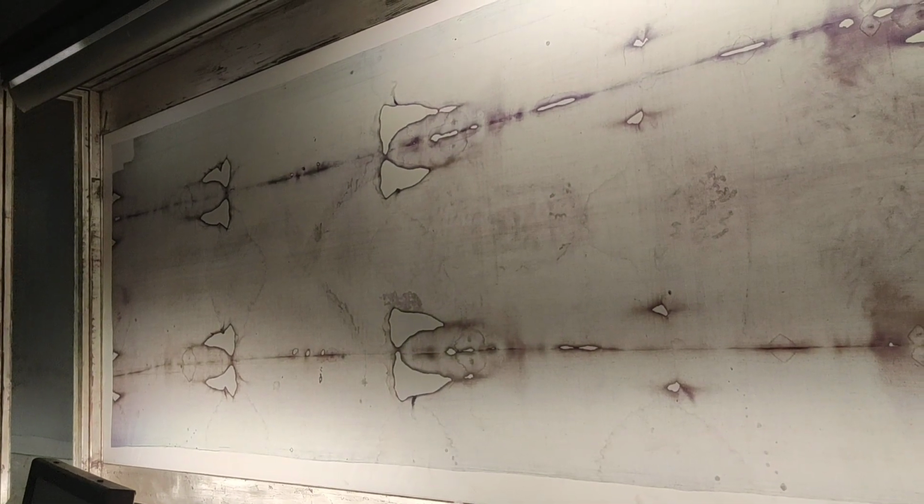From here, when we pass to the next room, there was the photograph of the Shroud of Turin. This Shroud of Turin is the linen cloth on which Jesus' body was laid and then covered. So, drawing inspiration from this shroud, the image of Jesus was made.